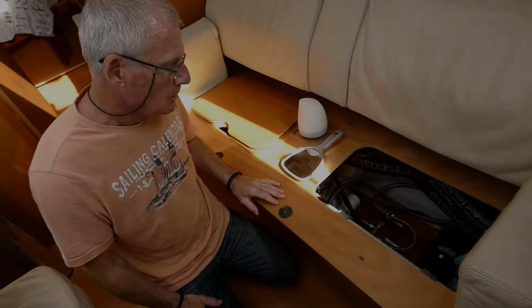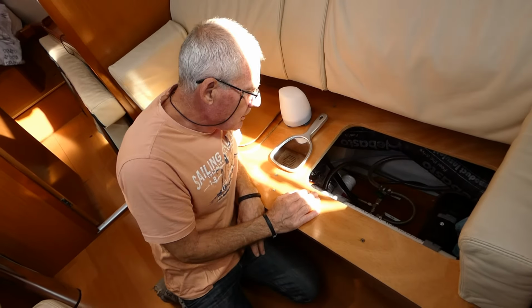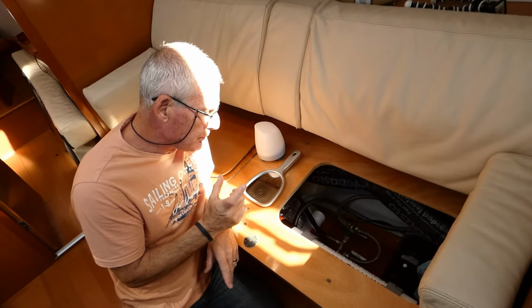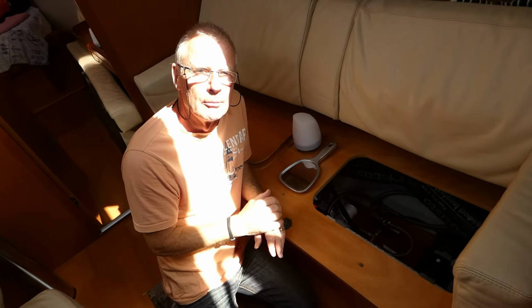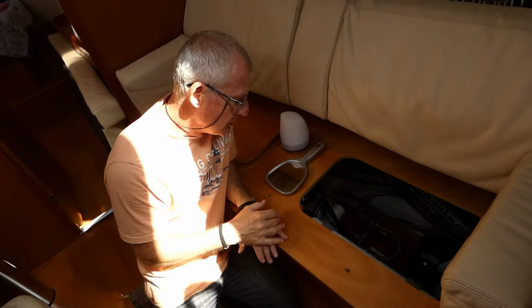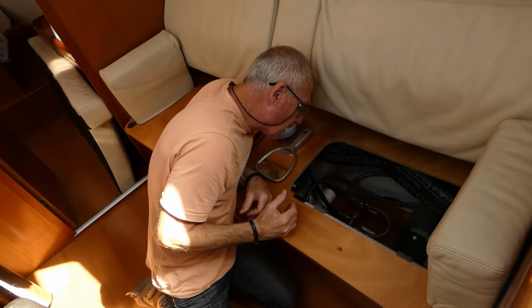What are you doing today? We're going to put the water maker on, and every now and again the piston that runs the pressure dries out a little bit, and we've been told to put a little bit of glycerine on it, which just helps the seals to seal. So I'm going to do that now, but it's not easy to get to, it's quite awkward.